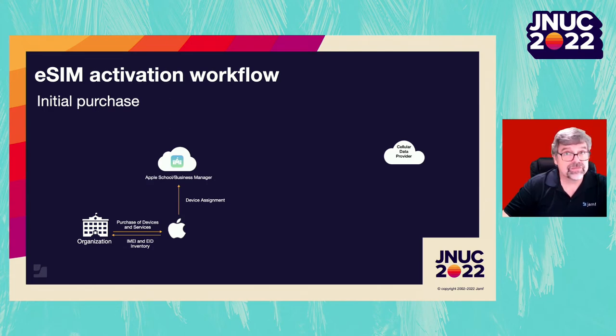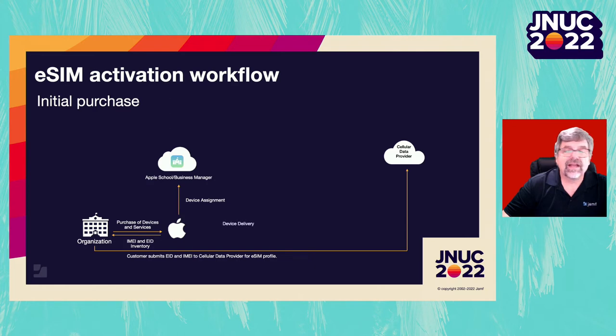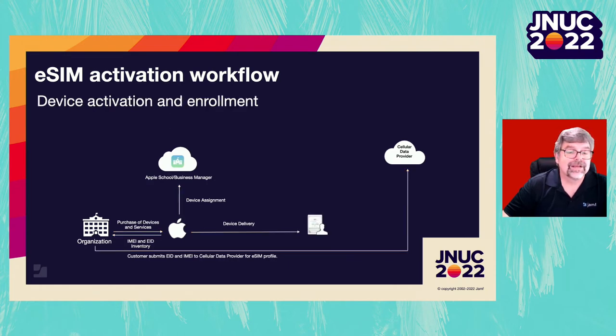Once they have your eSIMs ready for distribution or installation, they'll notify you. Now we can basically make sure we've met that requirement. They've notified us. Now we're ready for deployment. The devices get delivered to us, and it's time to activate the resource. We take the iPad out of the box, and we make a network connection. Now Jamf is going to play a very important role. We've already set up our automated device enrollment with either Apple School Manager or Apple Business Manager.